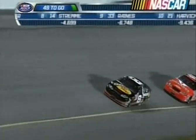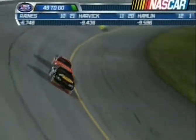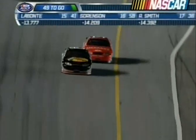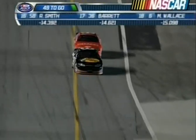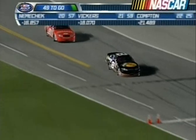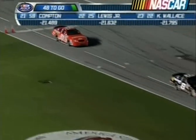This is unbelievable. This is surprising because he's got enough fuel to stay out there and hope for the caution. Yep. Another 15, 20 laps. But here they both come. Well, this is true teamwork right here. Alan, way to go, buddy. Well, I tried to tell you.